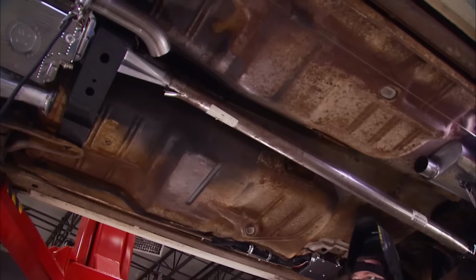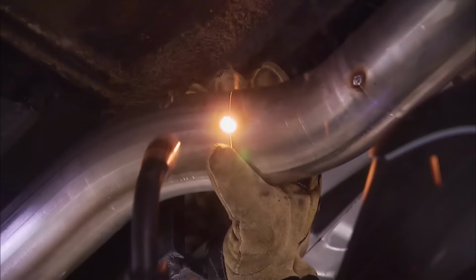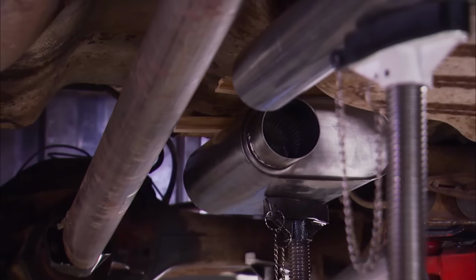These are the goals for the exhaust system. Obviously, we want to make sure that it doesn't get into any moving parts like the drive shaft or get bound up in the suspension. But we also need to make sure that it's tucked up as high as possible against the floor so that it doesn't drag.